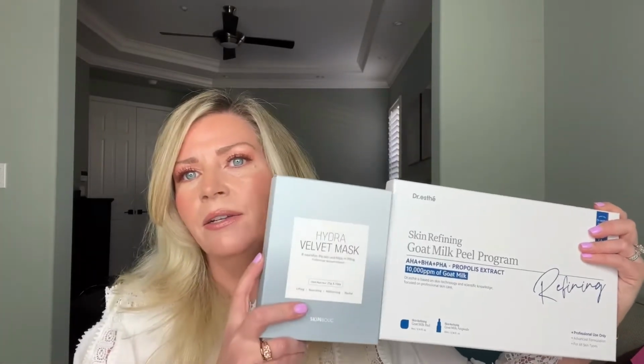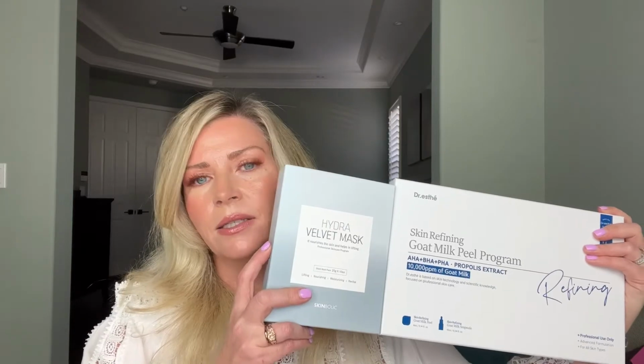However, if the Cava Plus serum is too expensive for you, you choose not to grab it, you can simply pick up the goat's milk peel and use the Hydra Velvet Mask within that treatment. You could just use these two items for that facial.